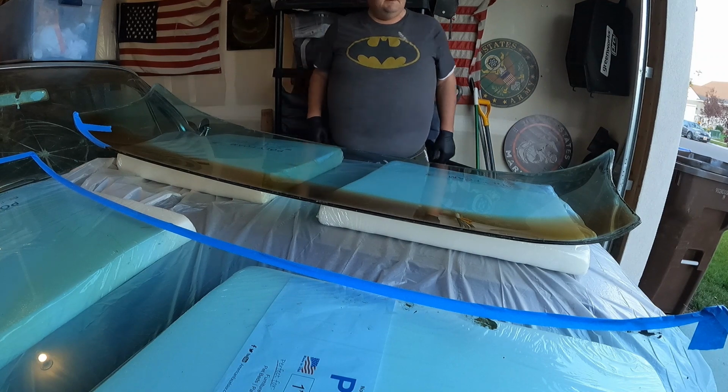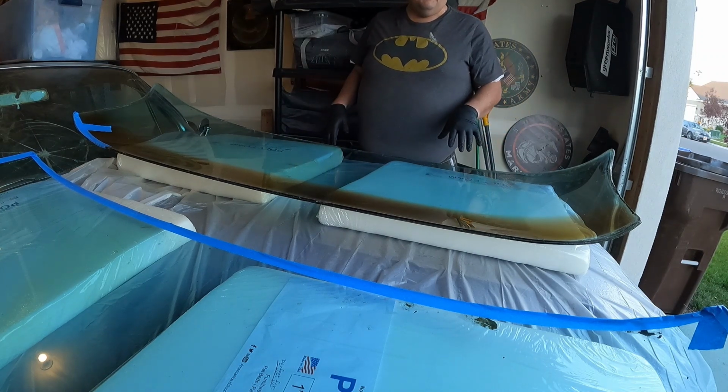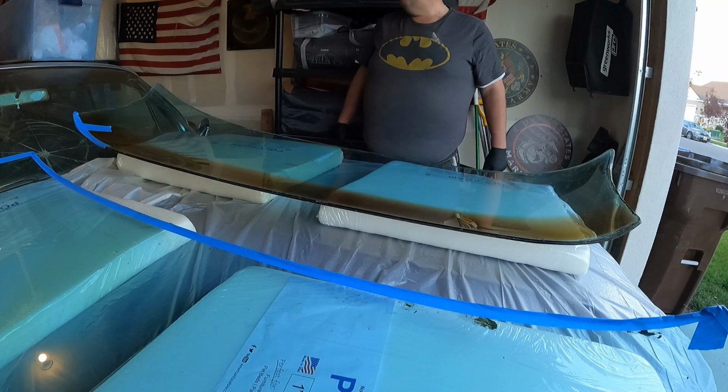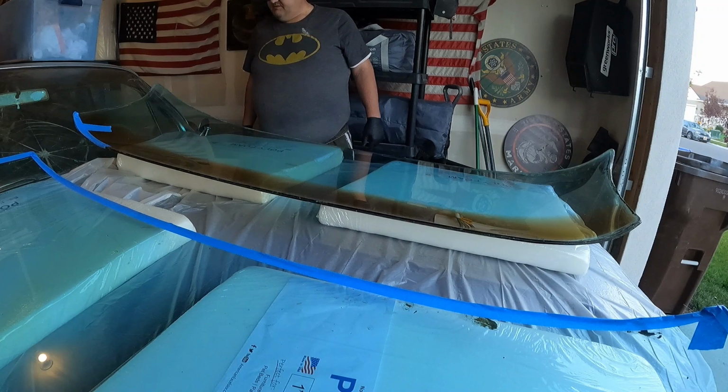But for the most part, going through and sealing up all the cracks and pressure points, cleaning it up, will be way better than what's going on here. Because this bad boy, it's broke.